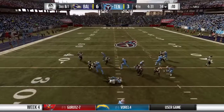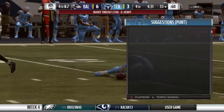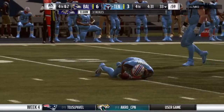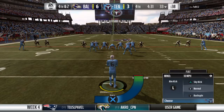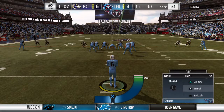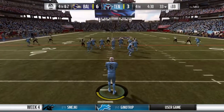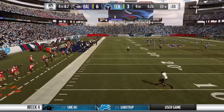Now it's Henry. And he went nowhere. Well, he went backwards, back to the 33. Now it appears we're going to get whistles and a stop. A man down on the return. Well, he gets attended to. We'll step aside. Here's Brett Kern now as he's on to punt for Tennessee. He's averaging just under 50 yards a punt as he gets this away.